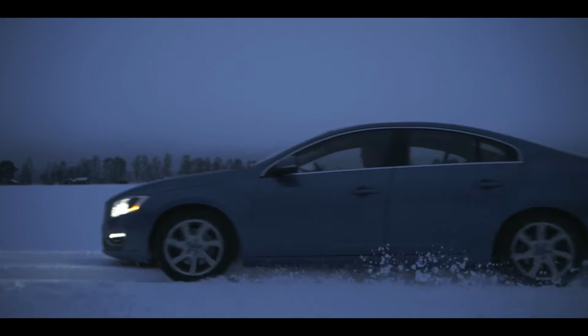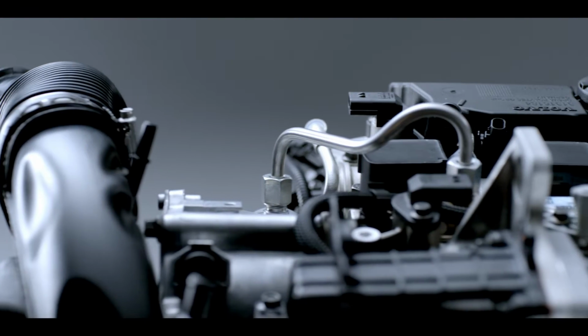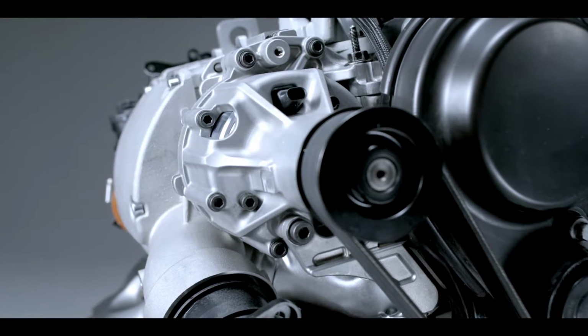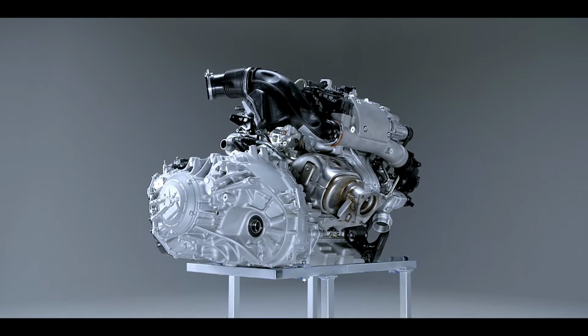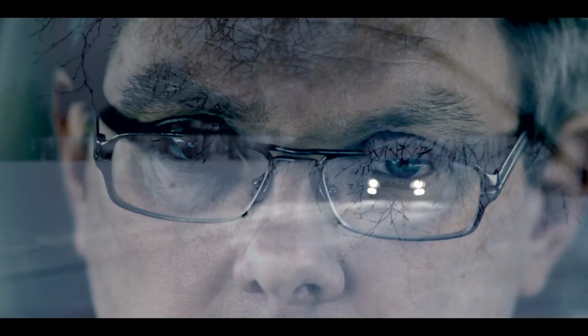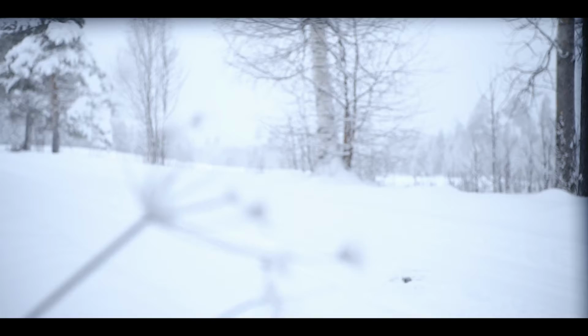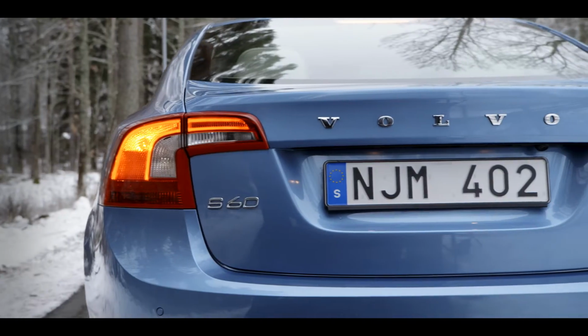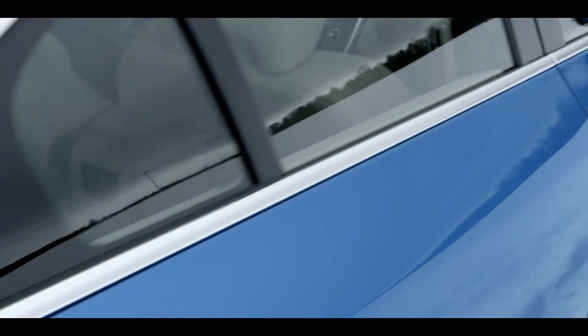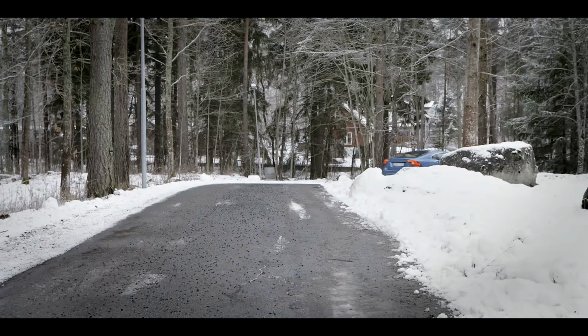We are very proud of the Volvo Drive-E powertrains. They are fuel efficient, lightweight, and give us up to 306 horsepower from an engine just half the size of a similarly powerful V8. It's a modern, intelligent approach to power. And they are engineered, designed, and built here in Sweden. What better way to celebrate that than taking a Drive-E equipped S60 for a proper drive?